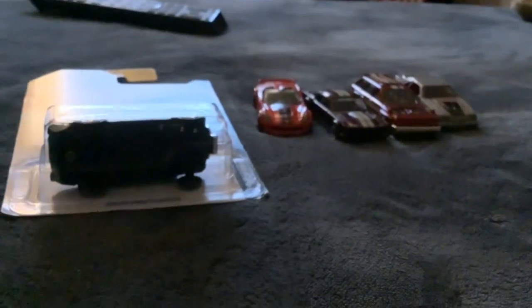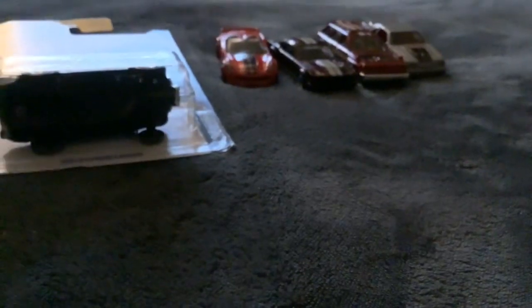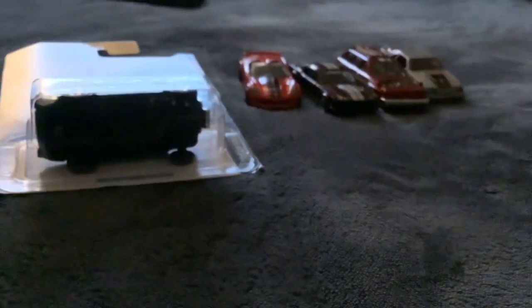This is my first update of the year, and then when I get more toys, I'm gonna update. That'll probably be in March. More toys, and then I'll update, guys.